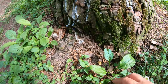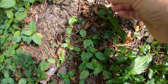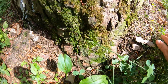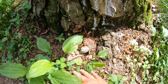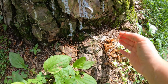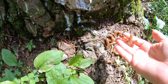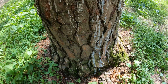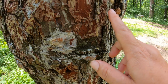And if you start looking a little closer, look at all these skeletons. And they are all the way around this tree. There's some more. Oh, that one stuck to me. Look at them all. And then if you start inspecting the tree, you'll start seeing the skeletons on the tree.